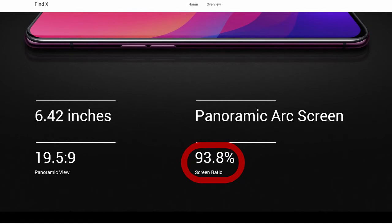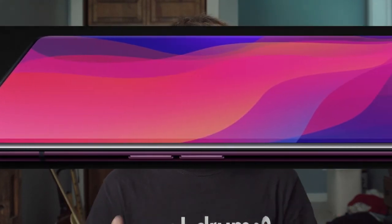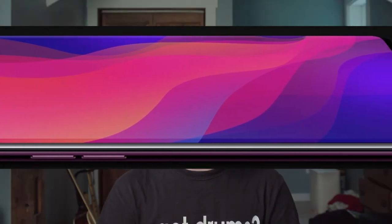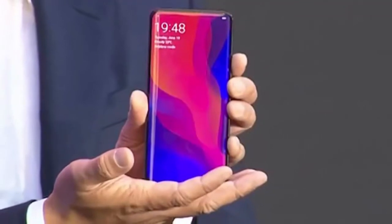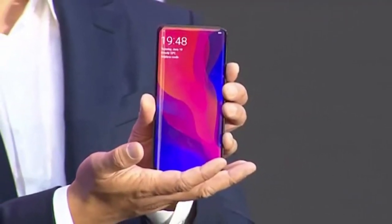The percentage of screen on the front of the phone is 93.8%. That is the highest percentage right now. Yes, there will be something that breaks that within the next year, I'm sure. But for right now, that's the most screen we have seen on the front of a phone. And as you can see by the pictures and stuff like that Oppo has on their website, the screen takes up the entire front of the phone. The screen is AMOLED and it has the curved side so that there aren't any bezels on the side of the phone. Point is, it is a fantastic display. It's one of the best I have ever seen.